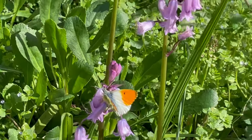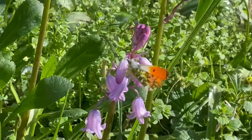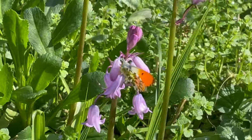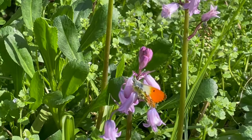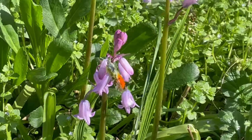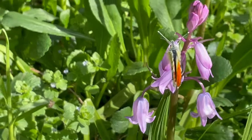This is a rare butterfly in Ireland, and I grow its plant of choice for its caterpillars and to lay eggs. Look at that. Isn't it gorgeous? It's the cuckoo's flower, or lady's smock, the egg laying location for the orange tip. They're a beautiful little butterfly.